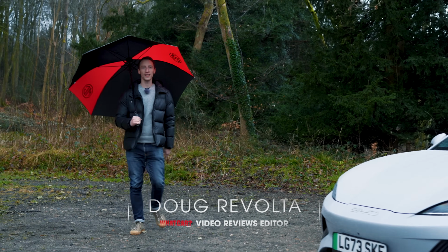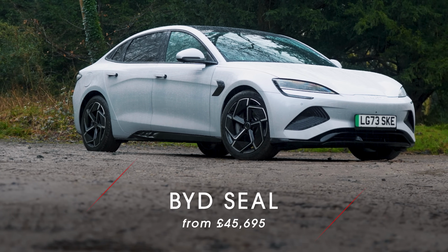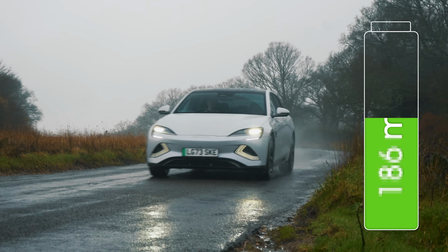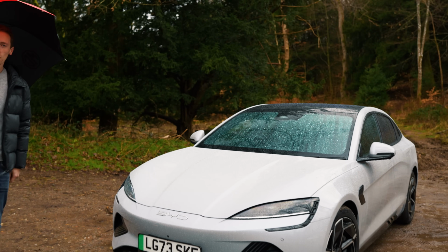This is the BYD Seal. Is this the Chinese electric car to beat the Tesla Model 3? It has a massive range, and a swivelly infotainment system. And in this review, we're telling you what it's like.